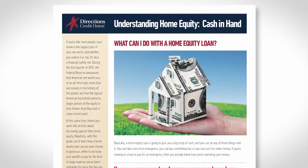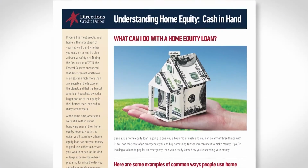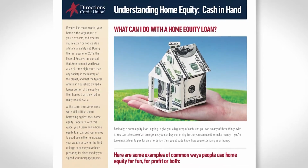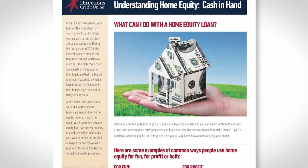Who's eligible would be, in Directions' case, anyone that lives, works, or worships in Lucas, Wood, Fulton, Monroe, or Lenawee counties in the Toledo area. The funds, as long as they're available, as long as the equity is available, the homeowner can use the funds for whatever they would like to use those for.